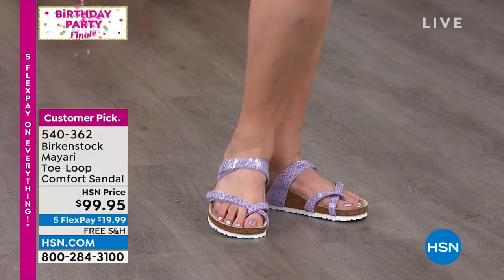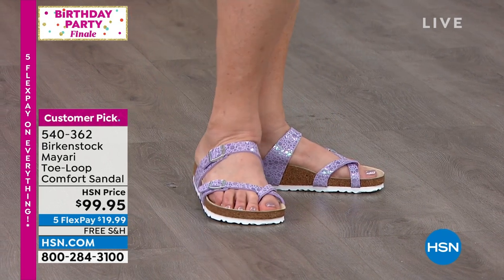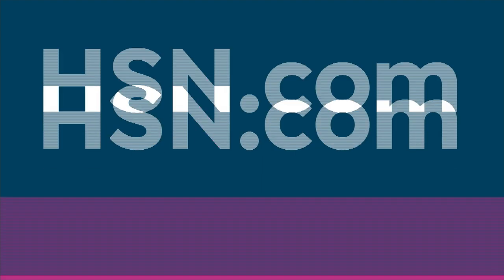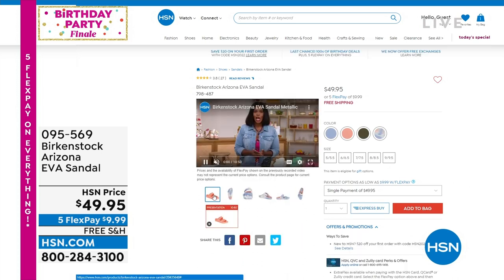Go ahead, Jamie. Woo-hoo. Look at that lilac metallic. That is so, so cute. You can shop the whole Birkenstock collection on hsn.com. Everything is free shipping, and everything is 30 days to send it back.